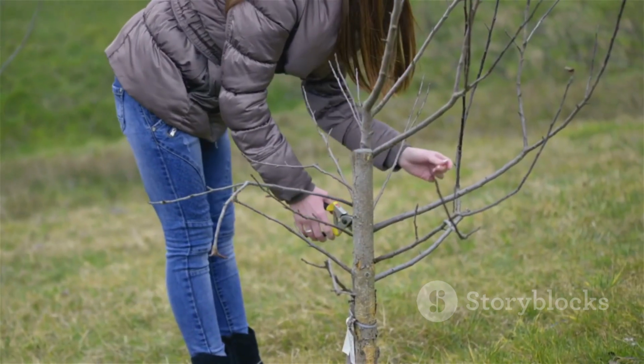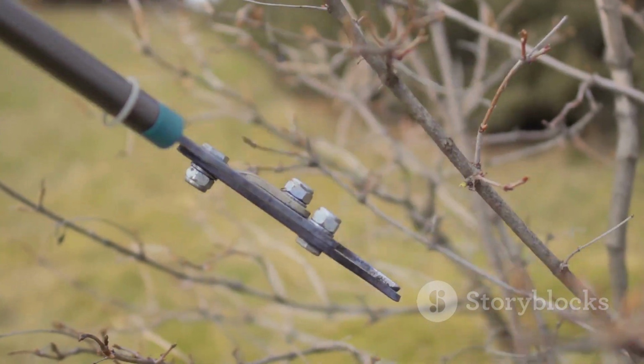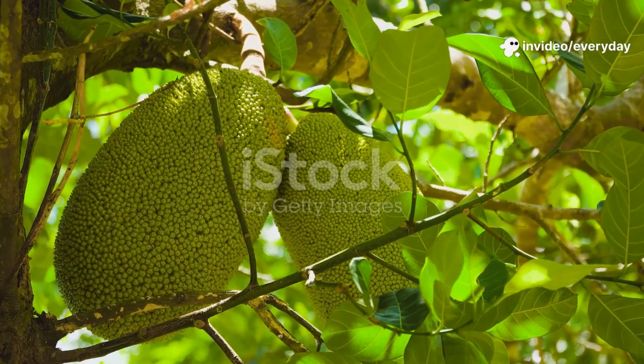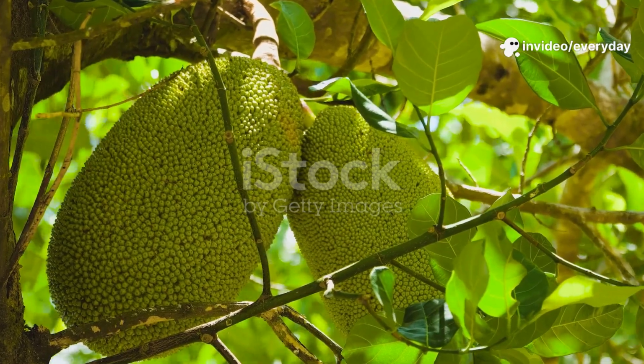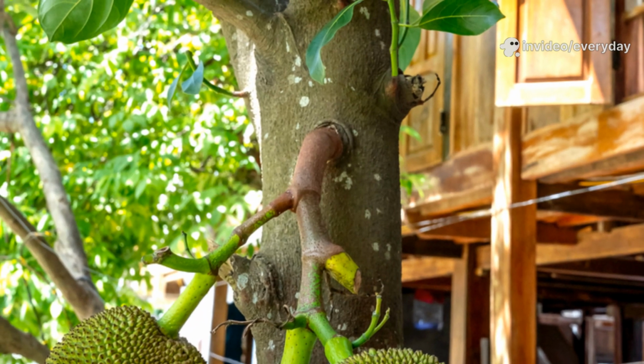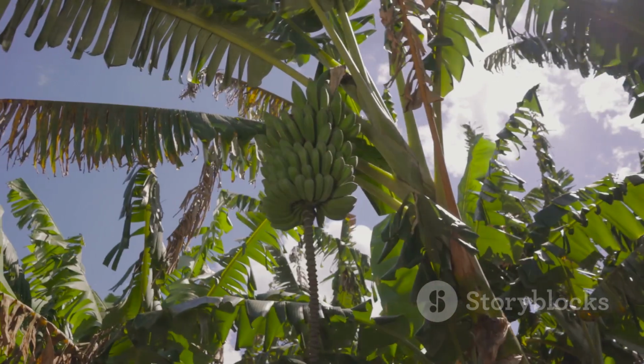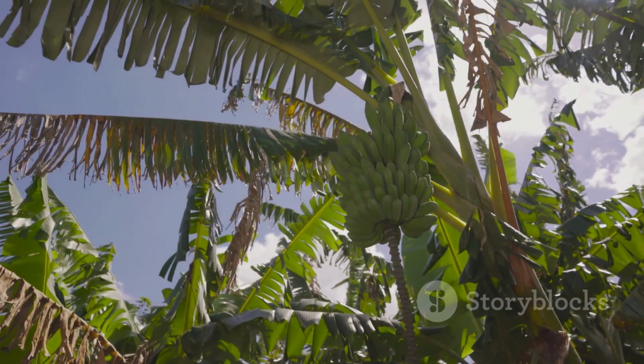Prune lightly to create an open, airy canopy and remove weak or crossing branches. Thin out clusters of small fruits to encourage larger, better quality jackfruits. Strong branches are essential to support heavy fruit. Good care now means a healthy, productive tree later. Watch your tree thrive with just a little attention.